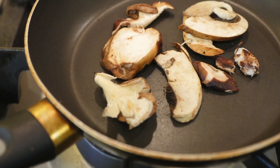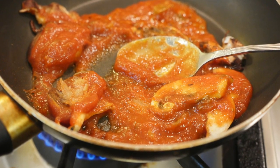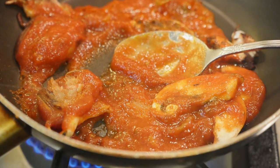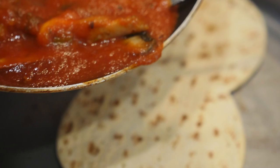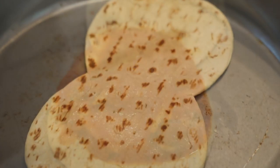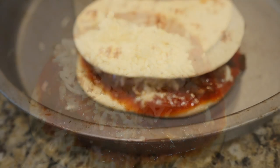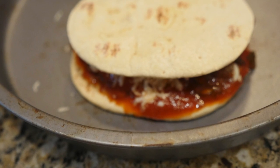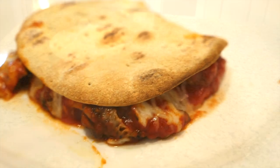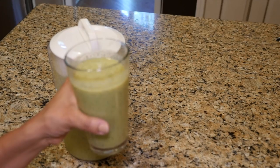For lunch I had a mushroom and mozzarella calzone. I made this simply by heating mushrooms and leftover spaghetti sauce on a medium heat just until the mushrooms had softened. Then I added the sauce to 1/2 of a flat-out flatbread. I topped it with mozzarella, folded it over, and put it in the toaster oven for about 15 minutes. For dinner I had a green smoothie made with avocado and fruit.